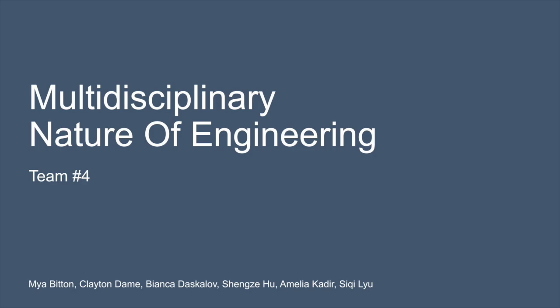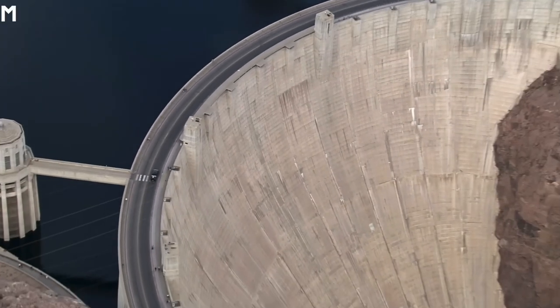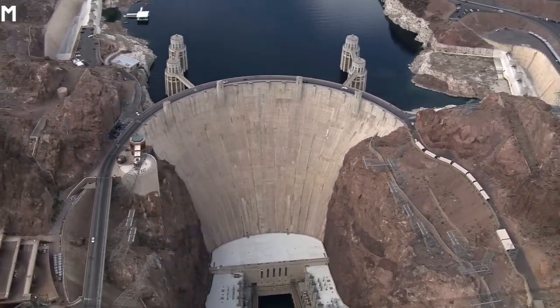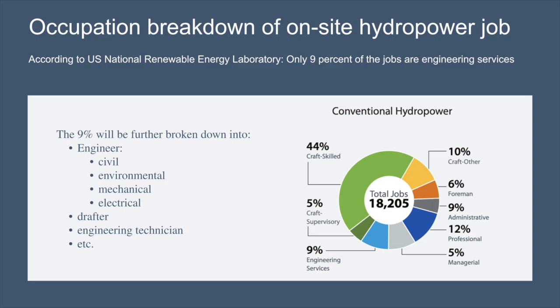The multidisciplinary nature of engineering. We are going to explore how engineers collaborate with non-engineers in the designing and building of a hydroelectric dam to provide clean energy. According to a report by the U.S. National Renewable Energy Laboratory, engineers only play a very small role in the operation of hydroelectric dams.